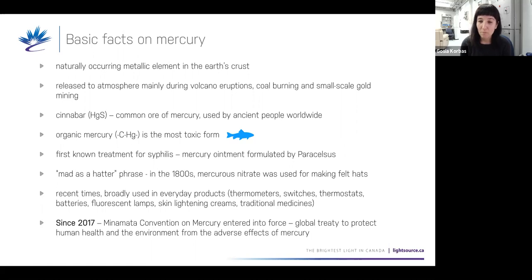The common ore of mercury is cinnabar, and it was used by ancient people. It has a beautiful bright red color. So when you Google, for example, cinnabar, you will see many, many different pieces of jewelry. The most toxic form of mercury is what we call the organic form, because we have carbon covalently bound to the mercury atom. And this is the compound that is present in fish and seafood products. And I will get back to it in a moment.